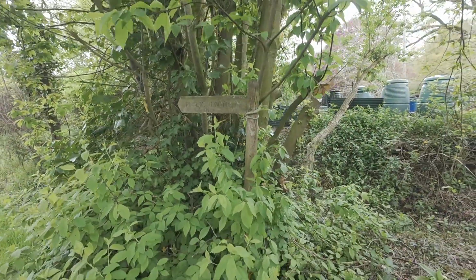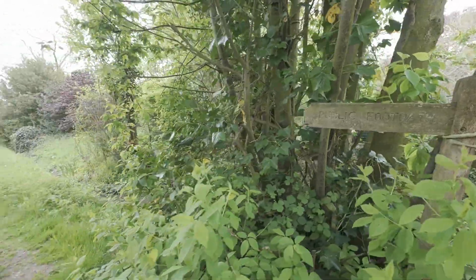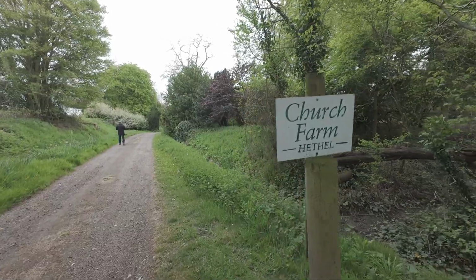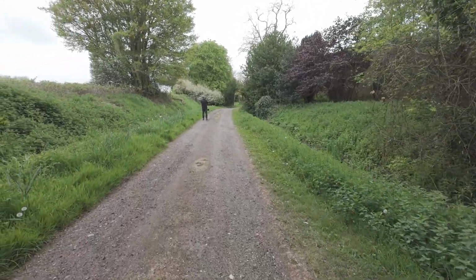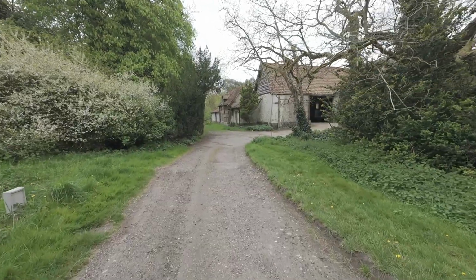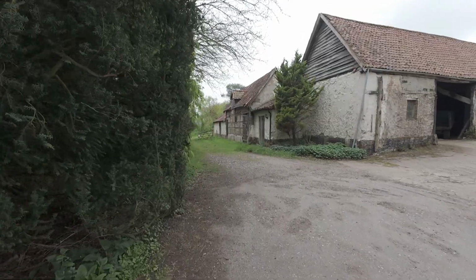Right, we've come out of the wood now, and we're paralleling the road we came in on, and then we're going to start going back on ourselves at the lower part of the wood. Church Farm Hethel. Public footpath, so we're all allowed down here. Goodness, that really is old. Absolutely marvellous. You don't see many buildings like that still standing.